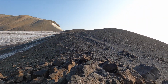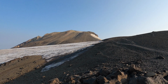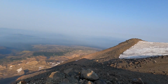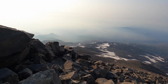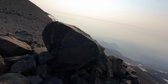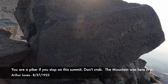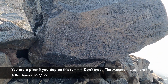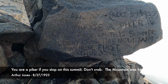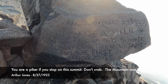So this is the false summit there, and that's the real deal up there. Almost there. We're doing good. Let's see what this is. You stop on the summit. Don't crab. The mountain was here first. You are at Piker.